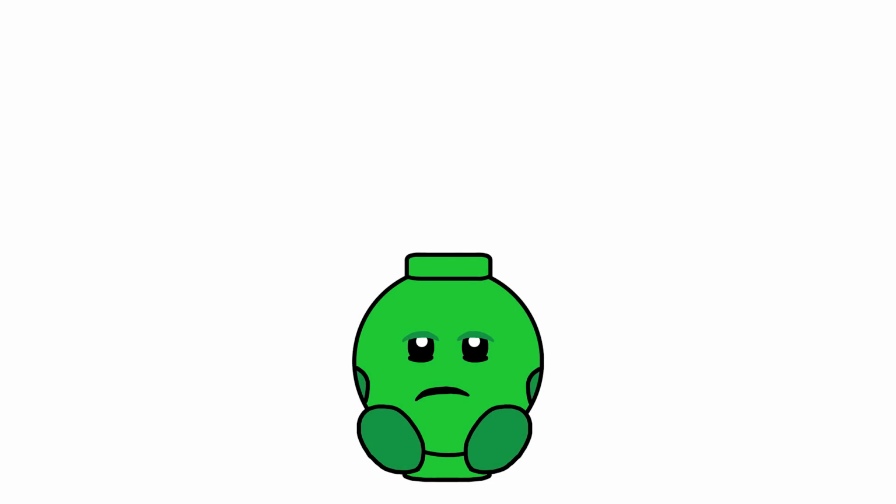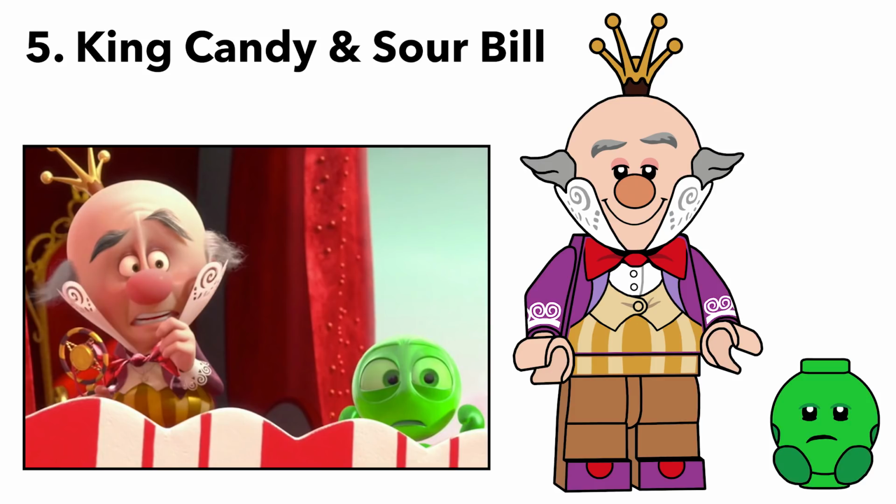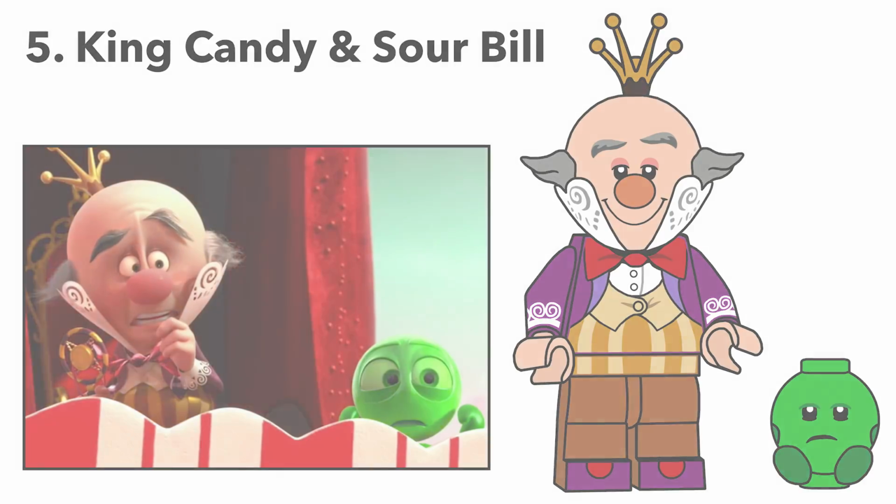Citizens of Sugar Rush, all hail your rightful ruler, King Candy. I of course had to have him in here, so have some King Candy! He comes with a new head and crown piece, and he uses mid-legs. As you saw before, Sour Bill is included with him, and he's reusing the Bomb-Omb piece from Just Too Good and Nice Super Mario series.